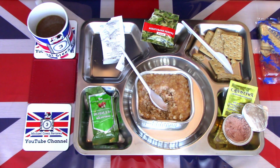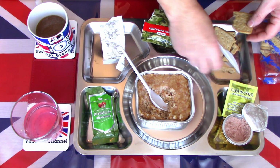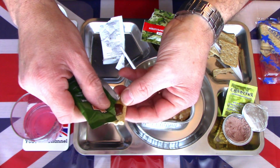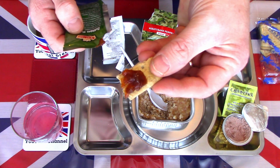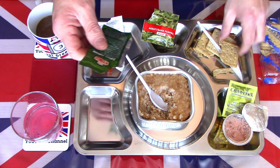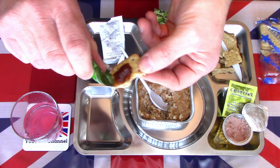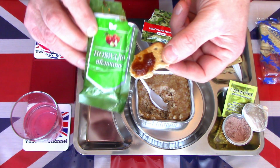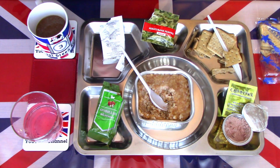Another taste of the raspberry drink now. Okay, that just leaves us now the apple jam. So we'll just try a little bit of the apple jam, apple butter, depending on what part of the world you're coming from. Sweet, tasty, enjoyable, very nice, a very enjoyable bit of sweetness to the end of the breakfast meal.